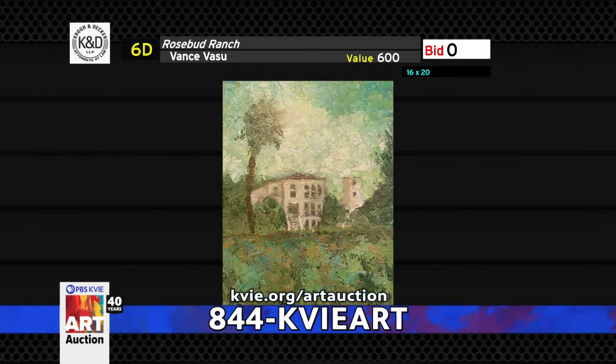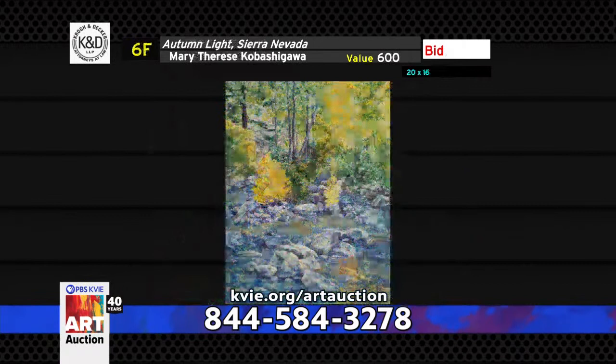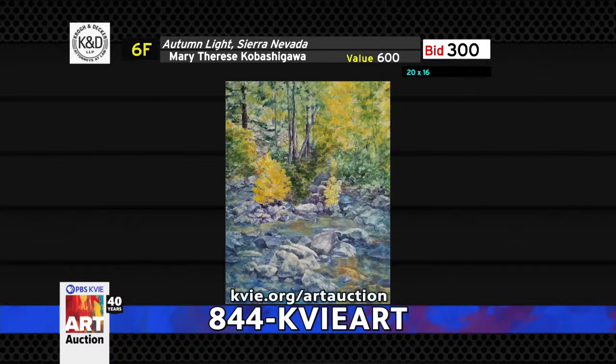Retail value is $600. Item 6E is Shining Through by Amanda Cautilago. This is acrylic on canvas, measuring 24 by 36. Look at that. Retail value is $1,500. And item 6F is Autumn Light Sierra Nevada by Marie Therese Kobayashikawa. And this is acrylic on canvas. It is beautiful, measuring 20 by 16, artist framed. Retail value is $600, and that is absolutely beautiful.